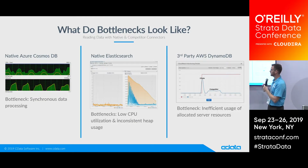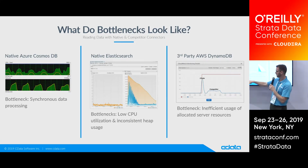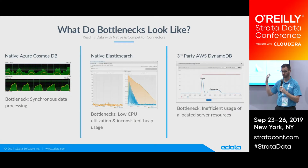So that's one bottleneck. Another bottleneck that you may run into is low CPU utilization and inconsistent heap usage, or inconsistent memory usage. In this example, we built a Java application to read data from Elasticsearch. Again, looking at millions of rows of data. We monitored the performance of that application. As you can see, this application, using the Elasticsearch JDBC driver, was not optimized for CPU usage. We're using less than 5% of the CPU over the course of the read.